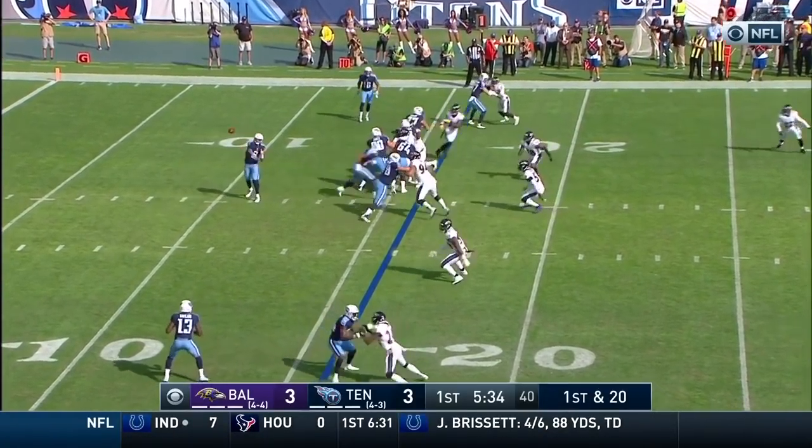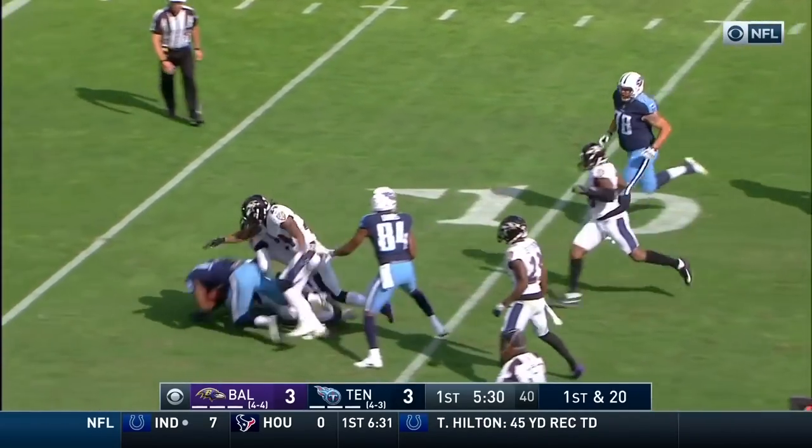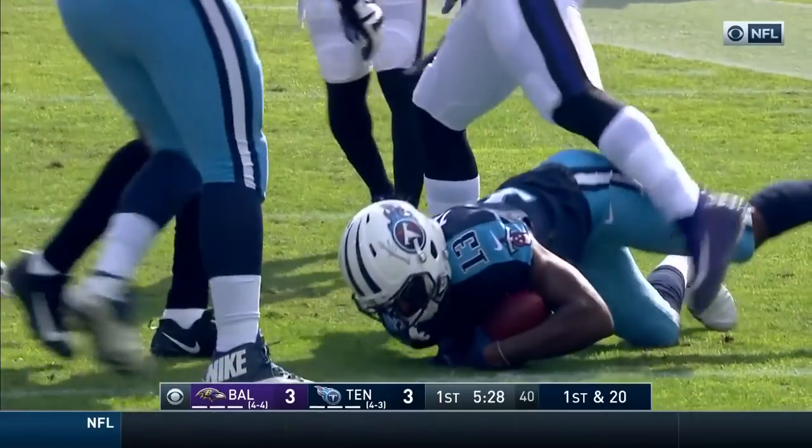1st and 20. Fake to Murray. Outside of Taywan Taylor. Bobbles it and reels it right in. And boy, they had some nice coverage there with Brandon Carr.